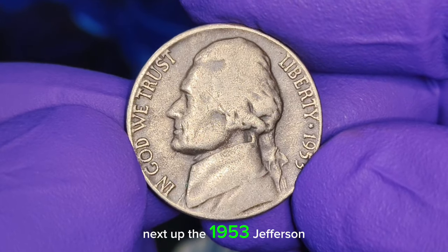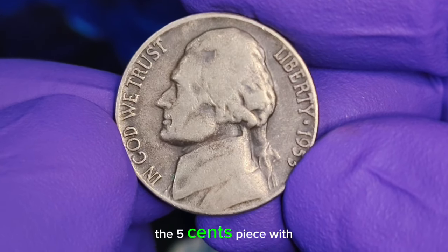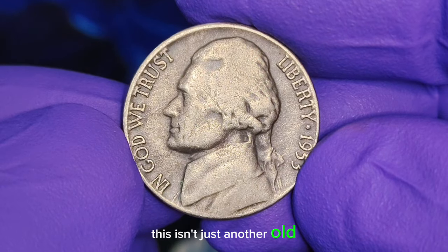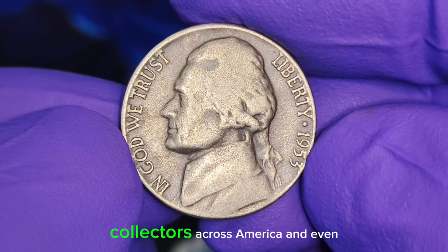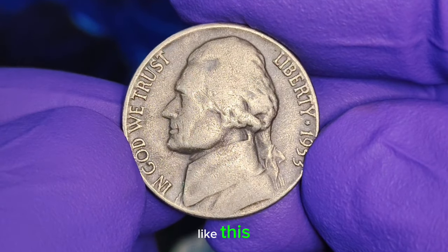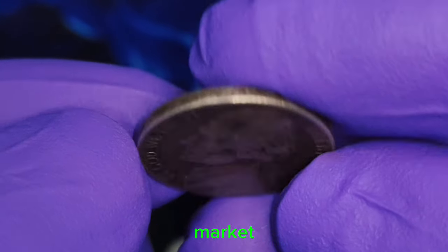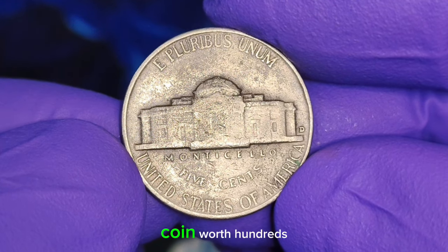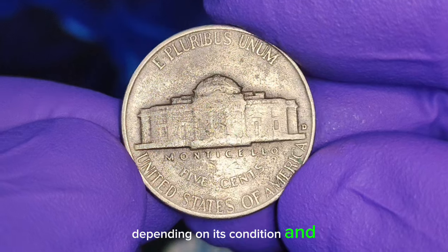Next up, the 1953 Jefferson Nickel with the Denver Mint mark, the 5-cent piece with a striking black color shade condition. This isn't just another old coin, this is a hidden gem in the world of rare collectibles. Collectors across America and even globally are racing to find pieces like this due to their increasing demand and astonishing value in the modern coin auction market. If you own one, or you're lucky enough to spot one, you could be holding a coin worth hundreds, even thousands of dollars, depending on its condition and rarity.